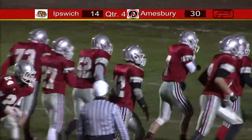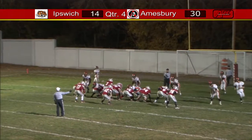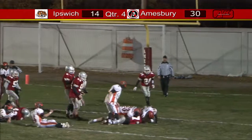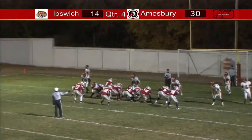Again, we've talked about it all night, redemption. The Fighting Indians get that redemption against the Tigers tonight. Hand off to Macy, off the right side, cuts back and may have a first down. It's going to be close.